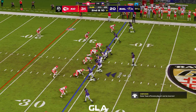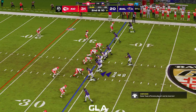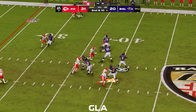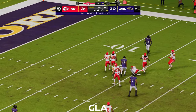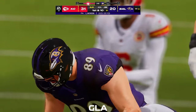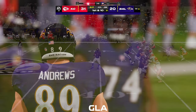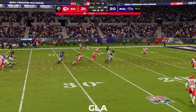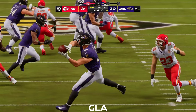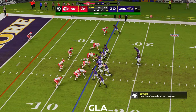Another try, second and 10 now. Now it's Jackson. Pass on the crossing route is complete. This is Andrews. And he'll be brought down with a first down as the tackle's made at the Chiefs 14. For a tight end, he's got good straight line speed, and on that route, he's often the guy that gets overlooked. Nice job there finding him in stride for really good yardage.